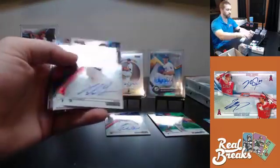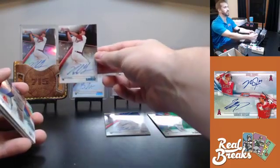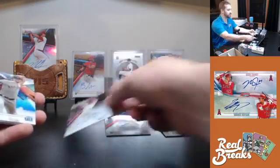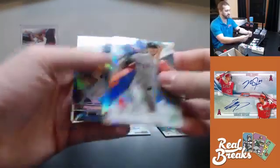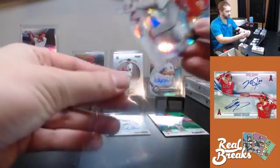And wow, another Gorman auto. Look at that, two Gormans, a base auto and a refractor auto. NL Central, to Bill Stockton. That break just got a little nicer for Bill.